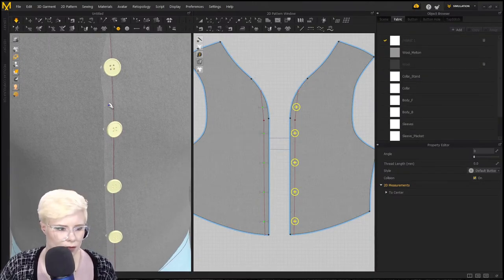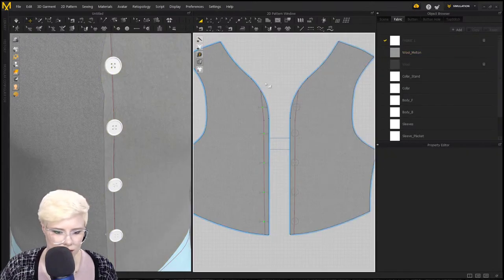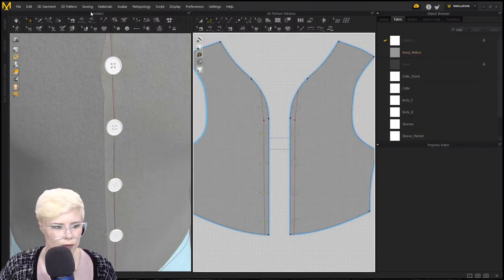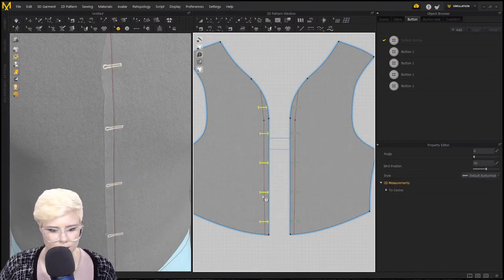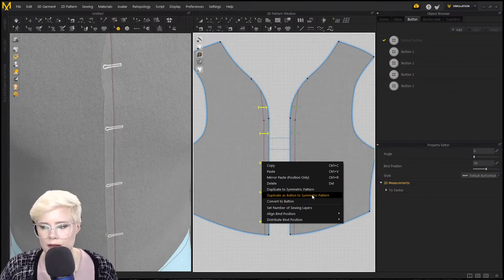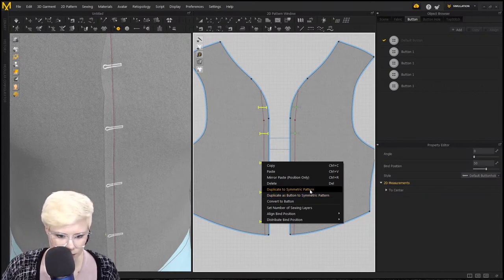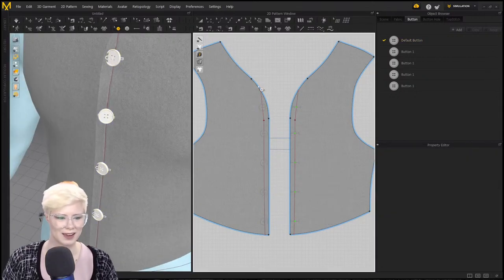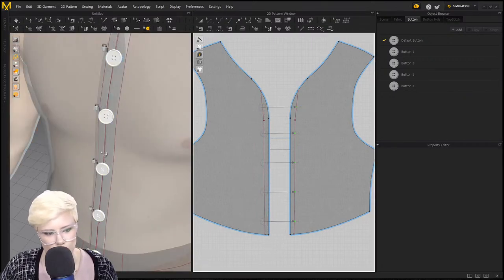Wait, which one is this? Did I actually have it right the first time? I did. Again, I'm just fixing these. Convert to buttonhole. This is why you do want to work with symmetrically linked patterns, because it really helps when you're finishing things up. When you ask, wait, what, please maybe clarify, because I have a 30-second lag. Convert to button. There we go. Okay. And then I can take the fasten button option and put the button through the buttonhole.